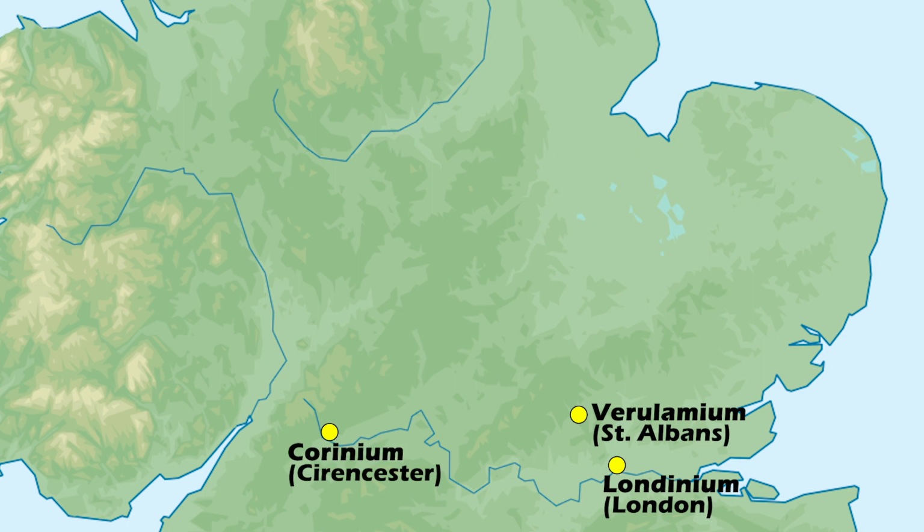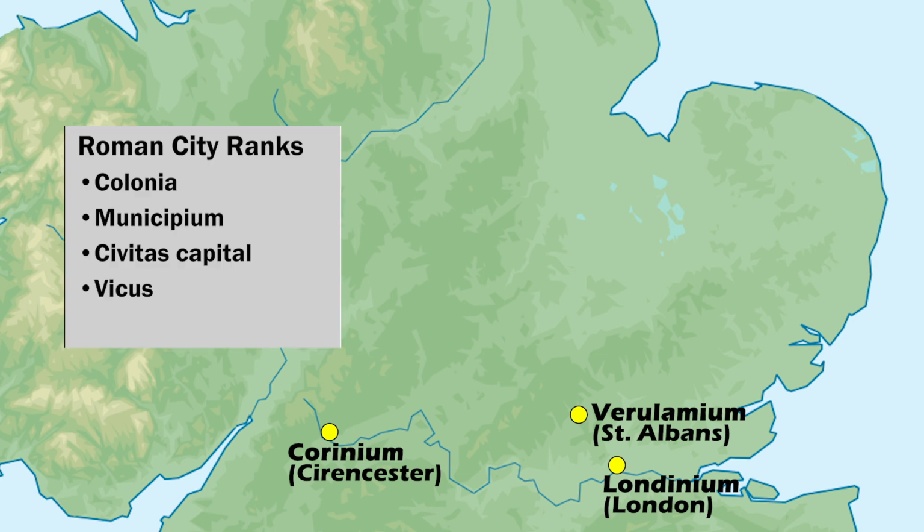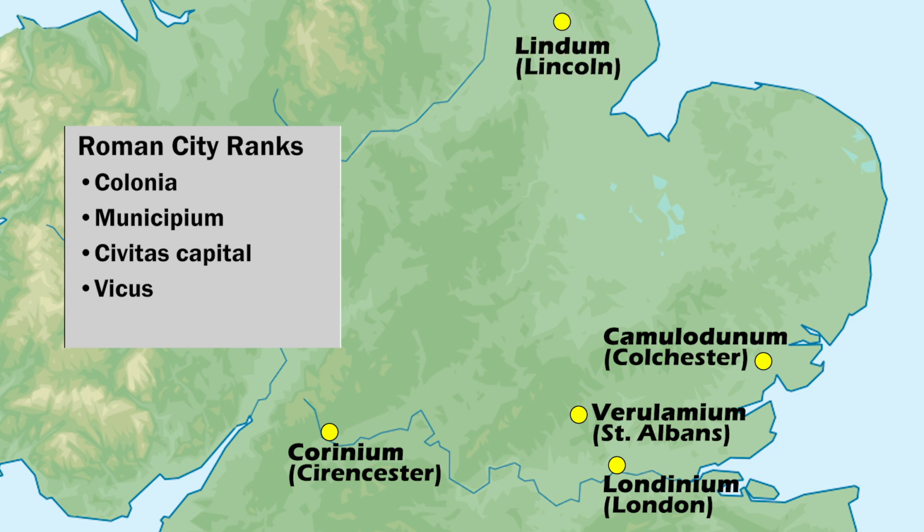Around the year 50, Verulamium was given the rank of municipium, which even Londinium didn't have. A municipium was the second highest rank of Roman city, following after colonia. Rank had nothing to do with size, but more with location and strategic importance. The first colonia established in Britain was Camulodunum, modern Colchester, around 49 CE. Camulodunum was followed by Lindum, now Lincoln, and Glevum, Gloucester, at the end of the 1st century.